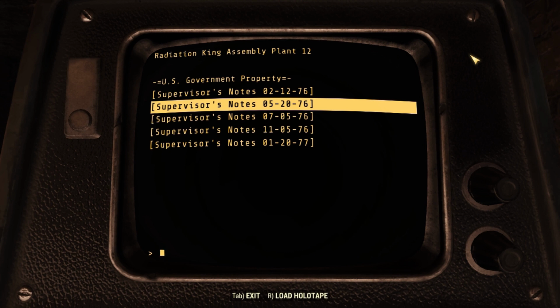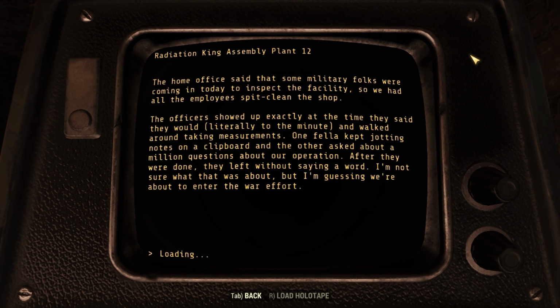Supervisor's Notes, May 20th, 2076. The Home Office said that some military folks were coming in today to inspect the facility, so we had the employees spit clean the shop. The officers showed up at exactly the time they said they would, literally to the minute, and walked around taking measurements. One fella kept jotting notes on a clipboard, and the other asked about 1,000,000 questions about our operation. After they were done, they left without saying a word. I'm not sure what this is all about, but I'm guessing we're about to enter the war effort.